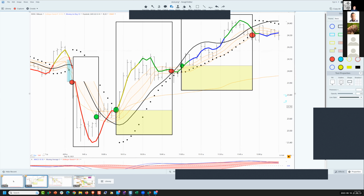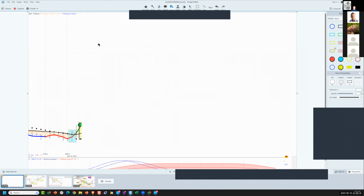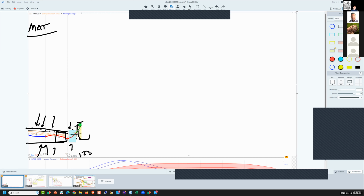And then another sniper trade of the day. This is in Mattel, which, that little range compression there, that tells you how big the noise box is. There's the OR3. There's a 1, 2, 3 entry. Standard risk. Why not?